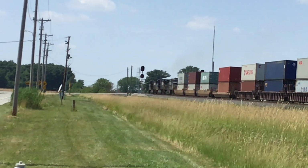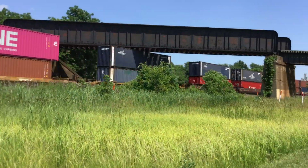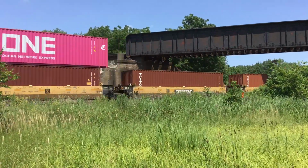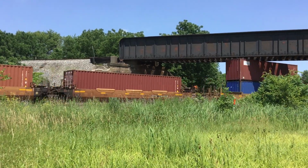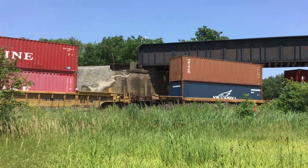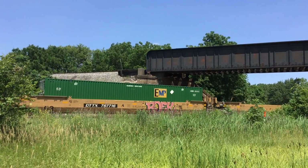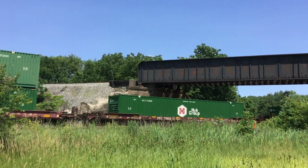Empty, probably mostly empty double stack train here. Got a mixture of internationals and domestics. I'm going to pan back here to the underpass. A lot of internationals on this one. You got some Tritons, Seacos, APLs, Beacons, CMA CGMs, NYKs, K-Lines, some Dong Fangs, Techs. I got some 53-foot EMPs here, some Hub Groups. Had some 53s earlier in the train. I had some J.B. Hunts on that.